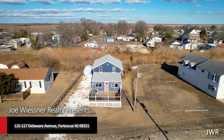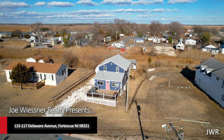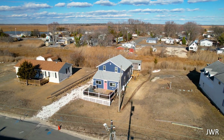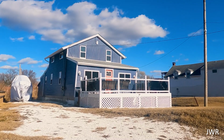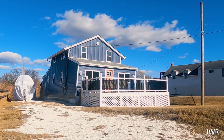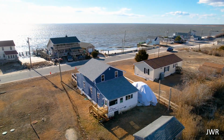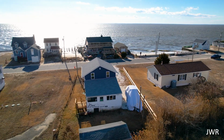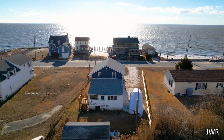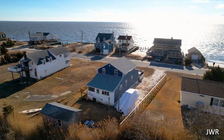And where are we in Fortescue? What's the address here? We're at 115, 117 Delaware Ave in Fortescue. It's actually a double lot. Wow, and you probably can't hear it, but you'll see it on the video, and you might be able to see it in the wide angle here, but that's the Delaware Bay over there. So you are about 75 feet from the Delaware Bay. You are. You have a little public beach right in front, and if you wanted to be by the seashore, this might be the perfect spot for you.